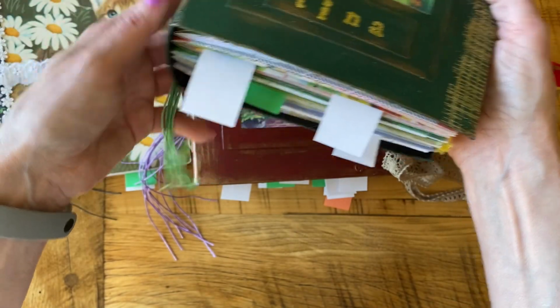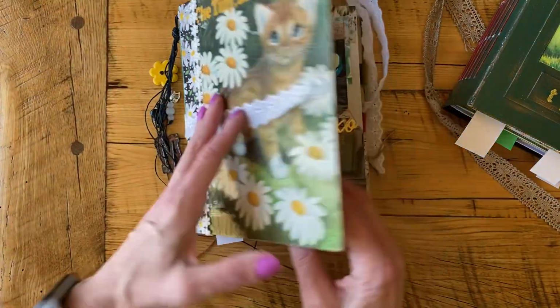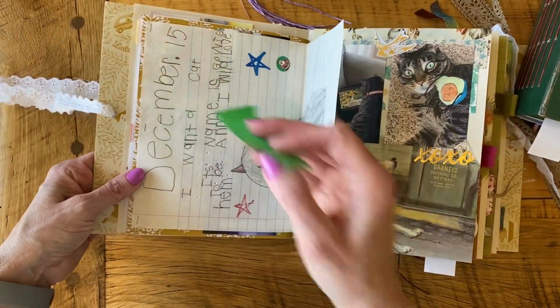One of my most favorite parts about keeping a junk journal is the fact that there are no rules. I don't work in chronological order, and I share things from both the past and the present. This page here is an example of the past.